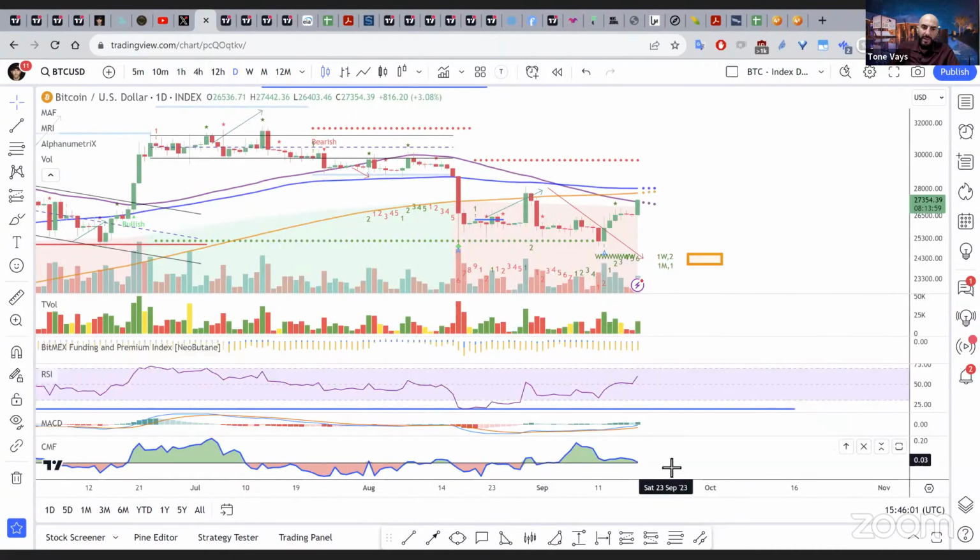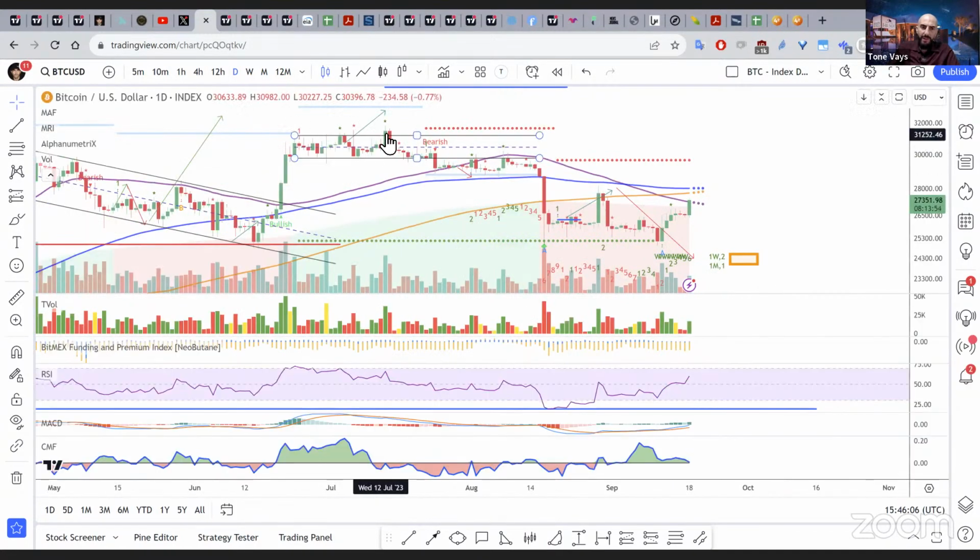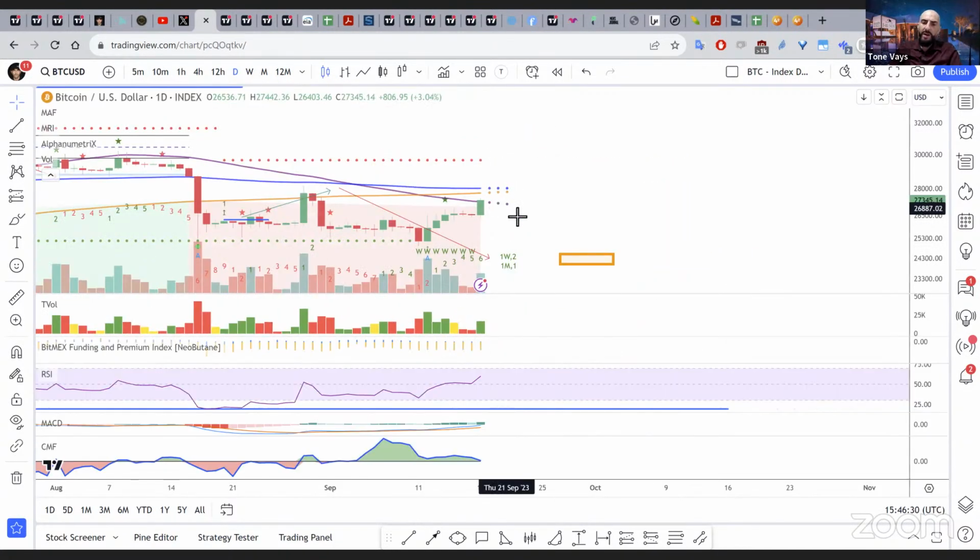This CMF is a disaster. Look what happened last time. The last time Bitcoin broke out to a new swing high out of consolidation, the CMF was negative, and look what followed. We are doing the same thing. We are about to break out above the prior swing high, and the CMF is an outright disaster. I don't trust this rally. There's also lots of moving average resistance. The MRI is going to be this week. I think by end of this week, the top's going to be made.